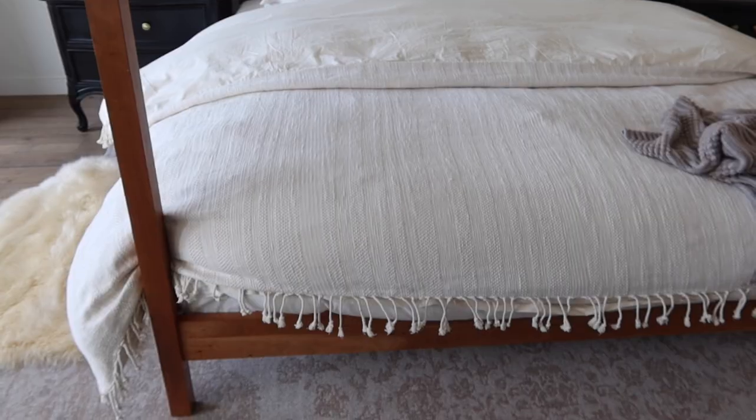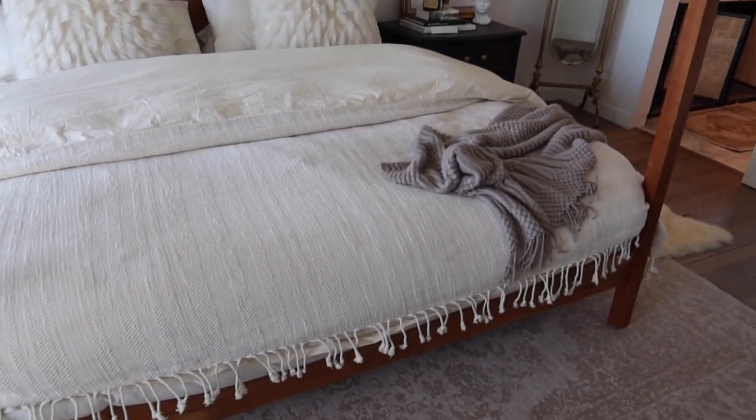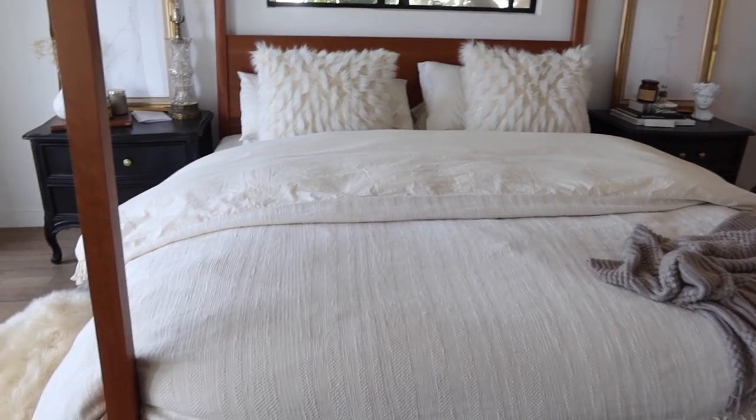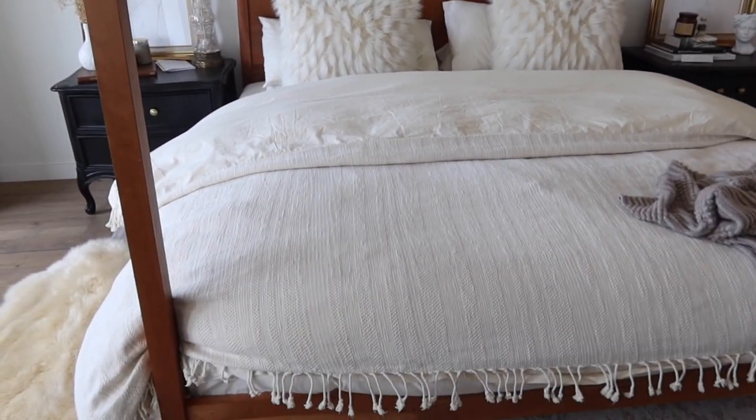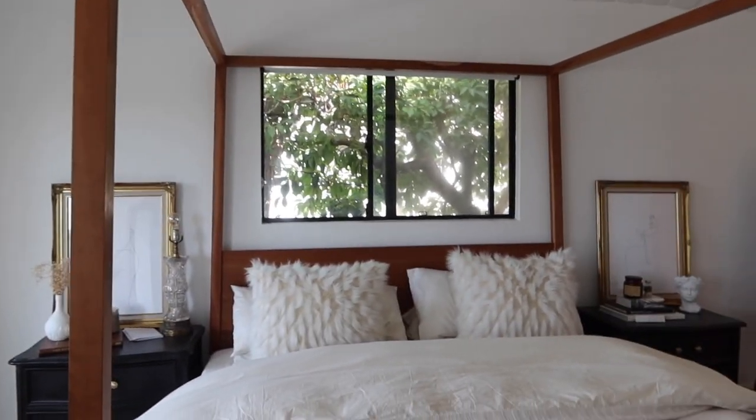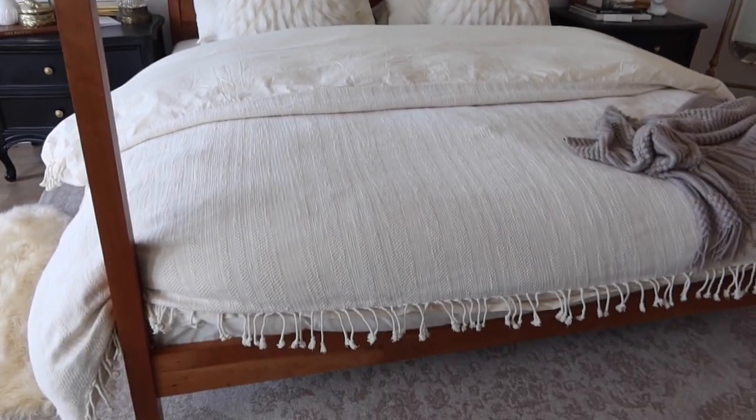So I'm gonna show you guys a little bit of what that looks like. It has this fringe, super nice, and I got a little throw. We still have a lot of work to do on our bedding, but this was just one step that was completed. We're actually changing out our canopy bed because there are some design issues with it. Yeah, this is just a nice little update.